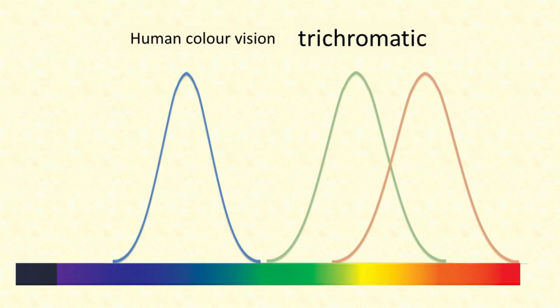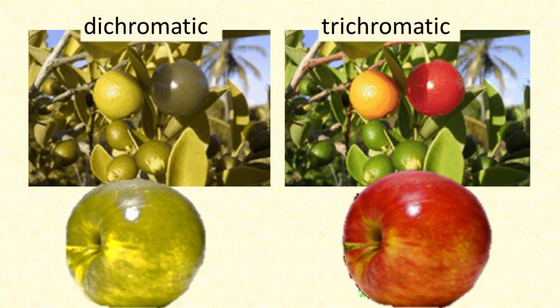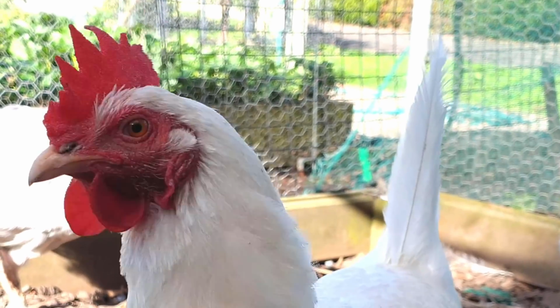Humans are rather unusual in having both red and green opsins as well as blue. That makes us what's called trichromatic. Most mammals, including dogs and even many primates, have only 2. They are called dichromatic. Imagine a world where we could see blue and green, but not red. How useful it is to be able to just see when an apple is ripe. But chickens, as with most birds, take it to a whole new level.